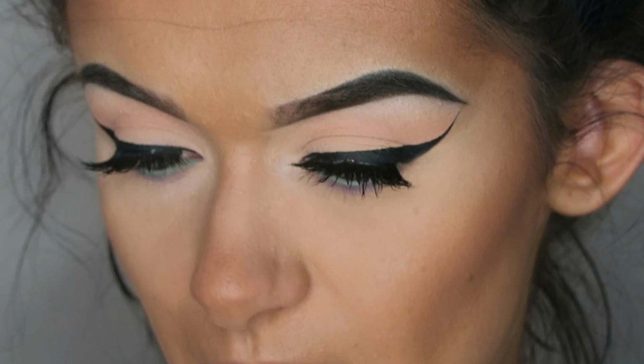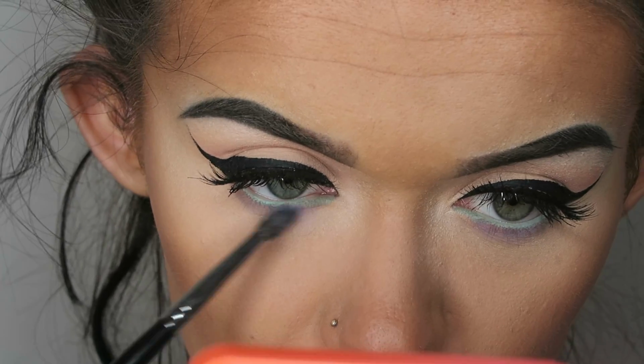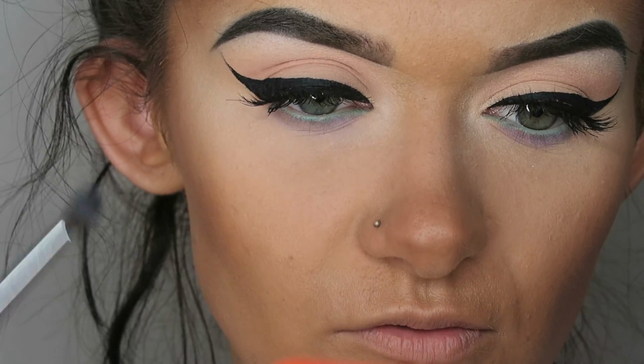It probably would help applying something like the NYX Jumbo Eye Pencil or something underneath this shade. But I just want it to be quite subtle anyway. Like if you were applying this onto the lid, obviously you'd be using a different brush anyway.